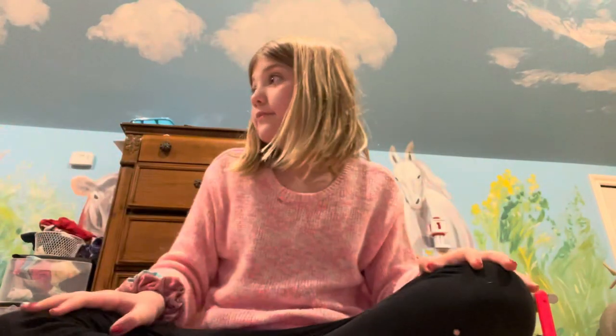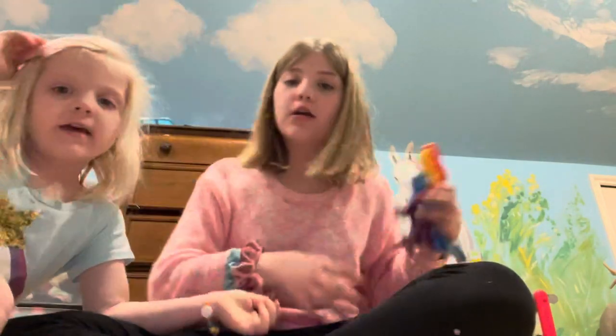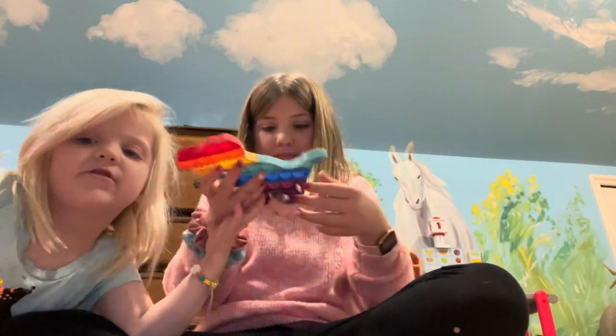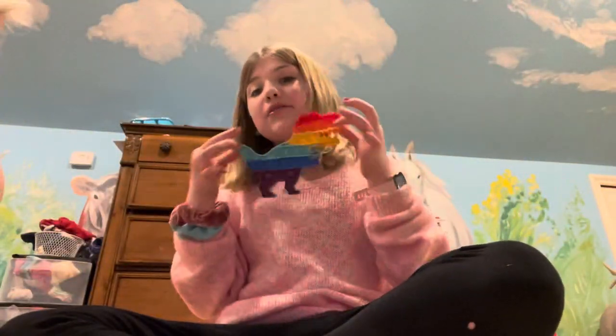Next is a dinosaur. A dino puppet, not dinosaur, a dino. Even though you know it's a little dirty. And the corners, so there are little dinos, like I said. Super cute. I rate this 10 out of 10. It's so cute.